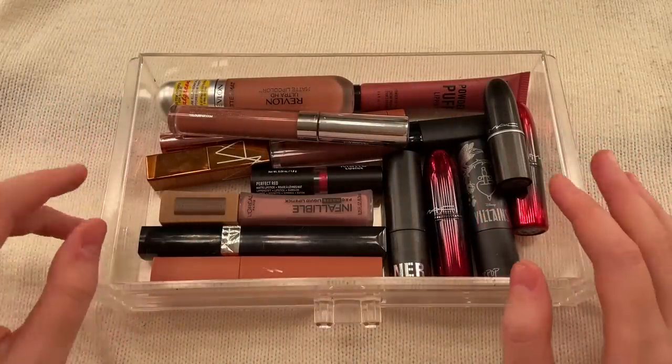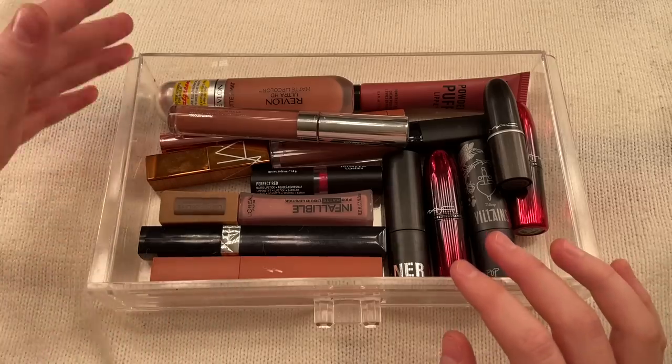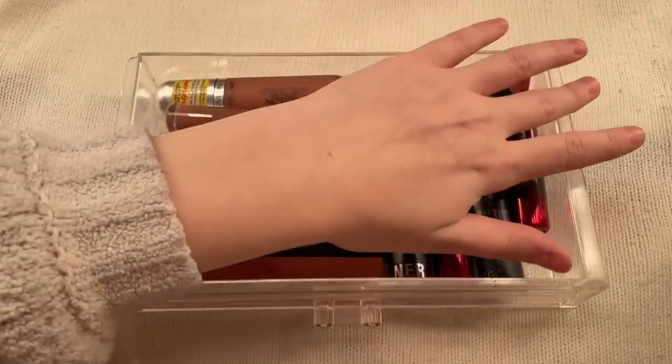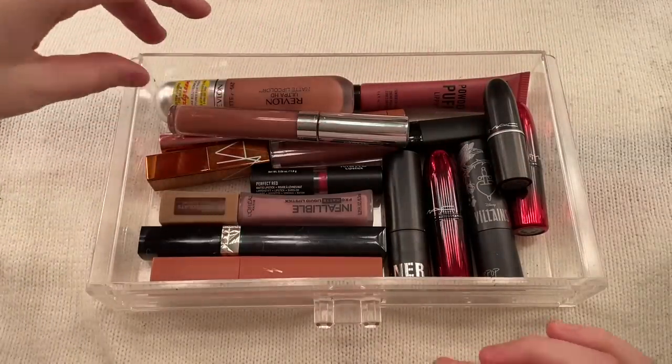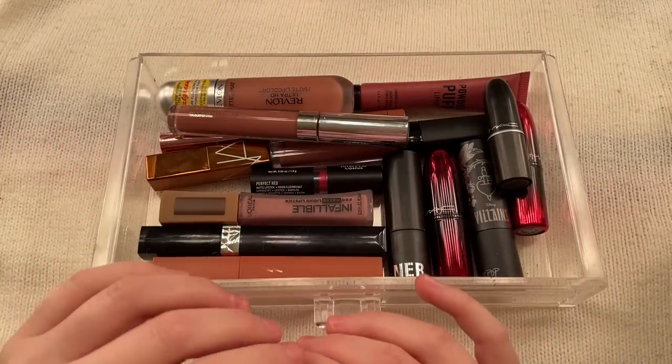Okay, we are starting with our lipsticks because there seems to be less lipstick. So here they are. I mean, there's still a lot, but less.